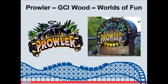There was only a very small ride logo entrance sign, and I've not been to this park either, so I don't know if you can actually stand in front of that, but that's the only downside. I would make that bigger. I do like it. Like I mentioned, I like how it plays on the word Prowler. It's got the bobcat or the wildcat, whatever that is, behind the name.